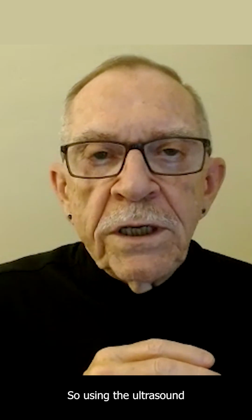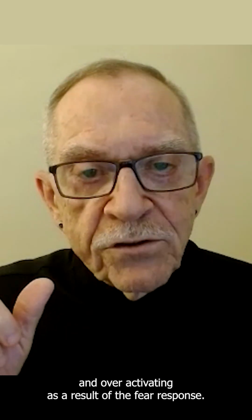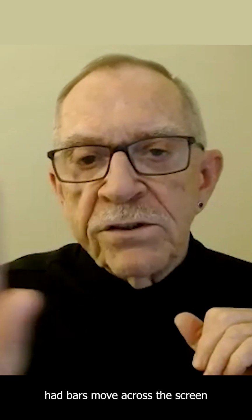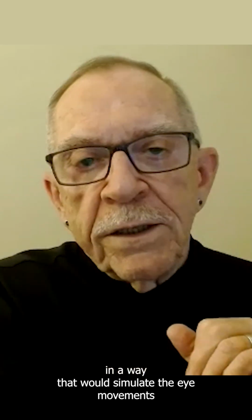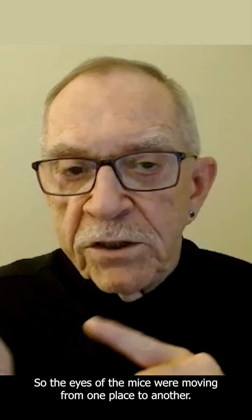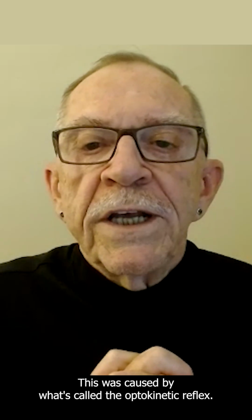So using the ultrasound technology, they could see that the amygdala was activated and overactivating as a result of the fear response. What they did then was they had bars move across the screen in a way that would simulate the eye movements that we use in eye movement therapies, bilateral eye movements. So the eyes of the mice were moving from one place to another. This was caused by what's called the optokinetic reflex.